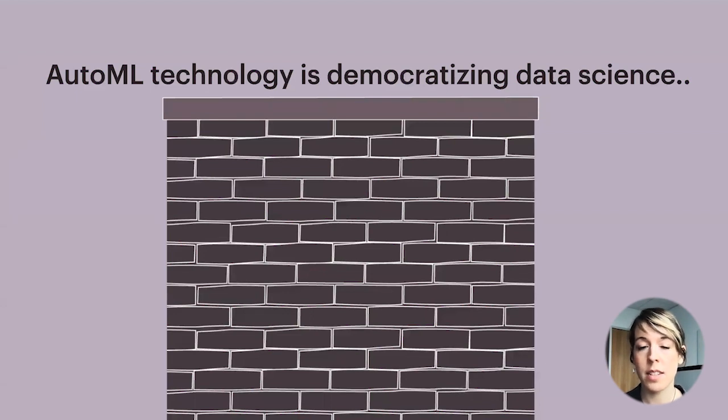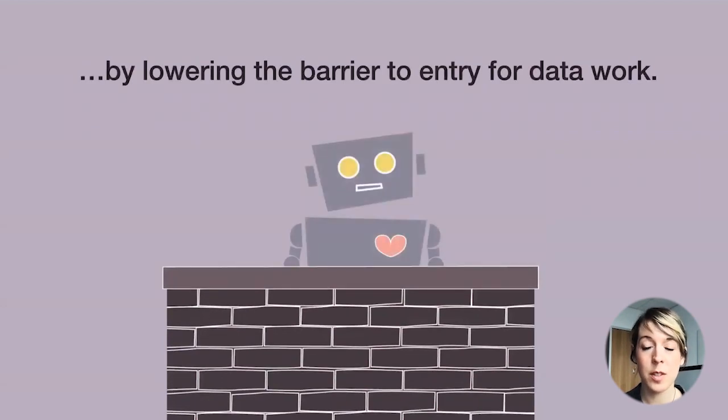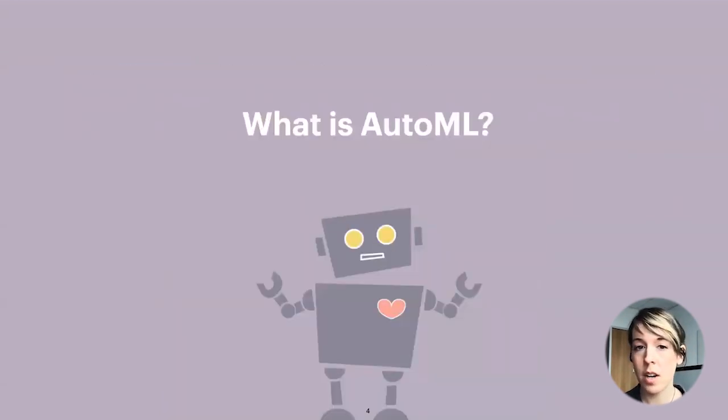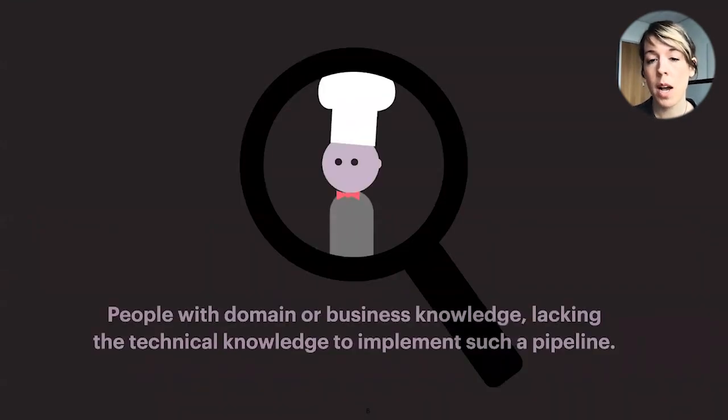AutoML is democratizing data science by lowering the barrier to entry for data science work. But to get started, what is AutoML? AutoML stands for Automated Machine Learning. And the term is used to describe tools or systems that automate parts of the data science pipeline, such as this one we'll use as a reference. By automating parts of the data science pipeline, we can make it more accessible to people with domain or business knowledge, but lacking the technical knowledge to implement such a pipeline themselves.